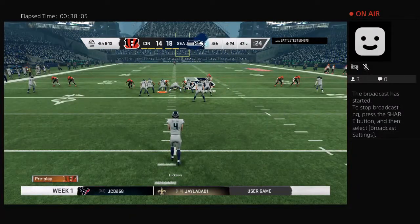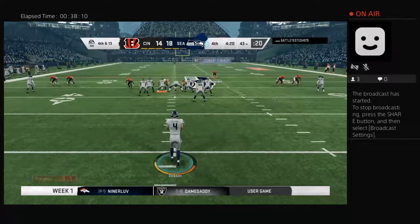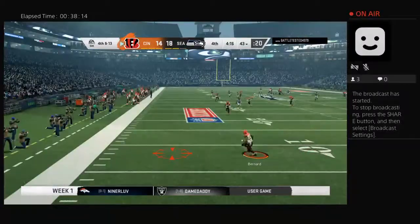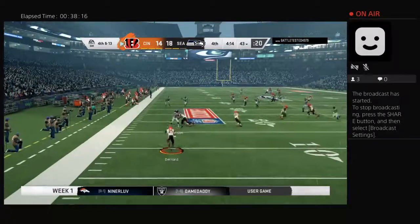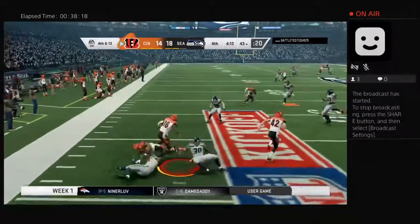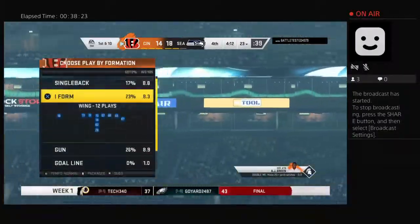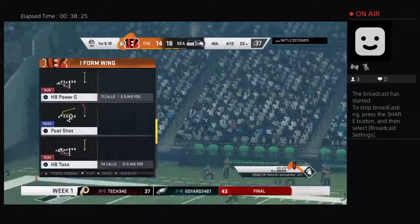Now here's Michael Dixon as he's on to punt for the first time this afternoon. Taken in at the 11. 12 yards on the return that time. And the Bengals will take over here, 1st and 10.